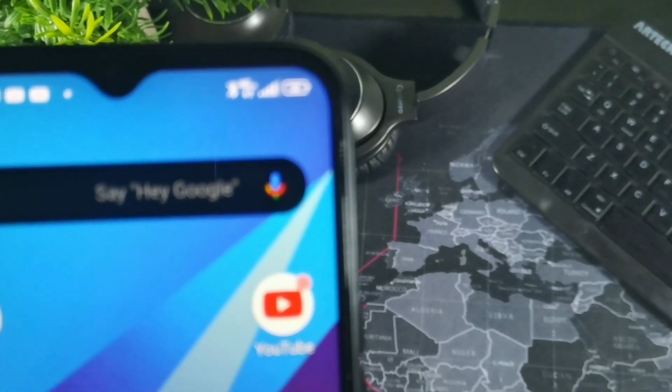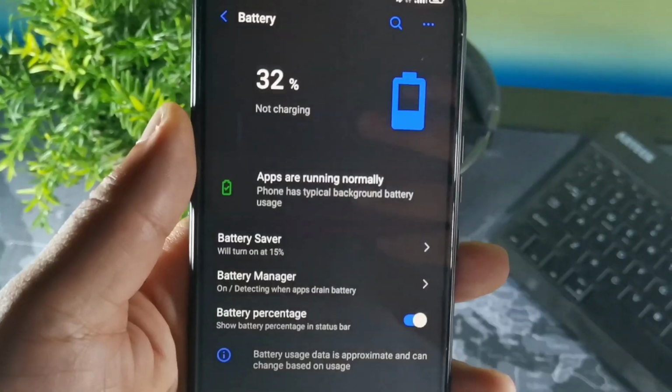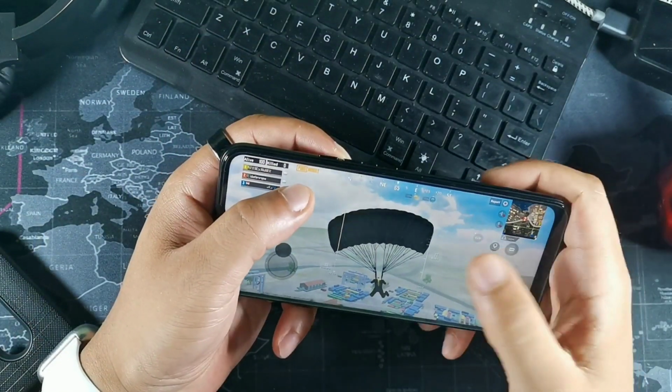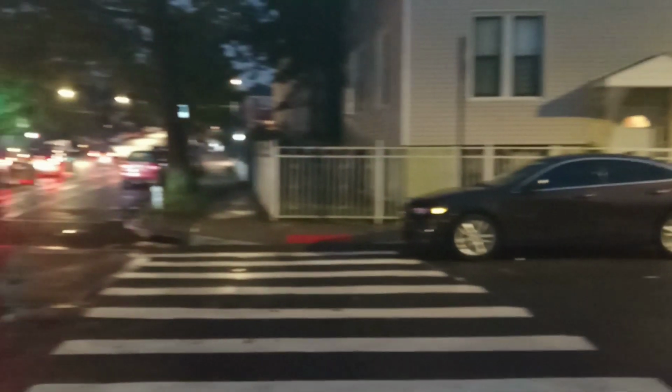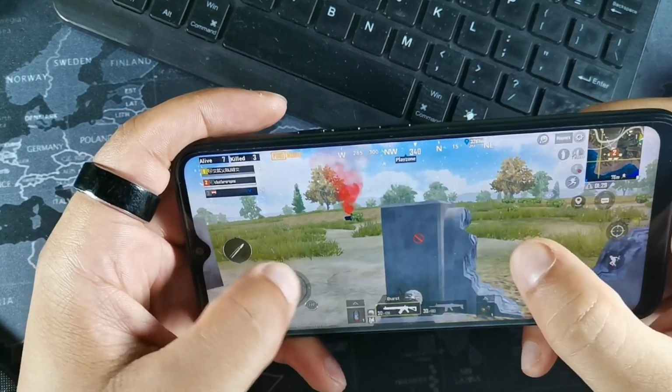So those are my top 5 reasons, guys: the screen size, the price, the battery, the build, and the performance, and the cameras, and the price. So those are my 5 reasons why I would pick up the G90. It's offering the Android 10 right out of the box. It's up to date as far as the latest software of Android as well.